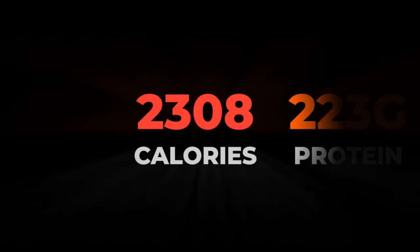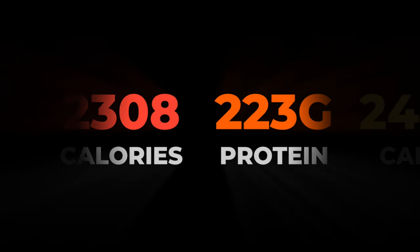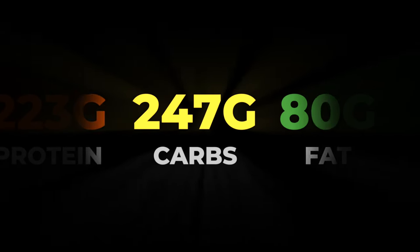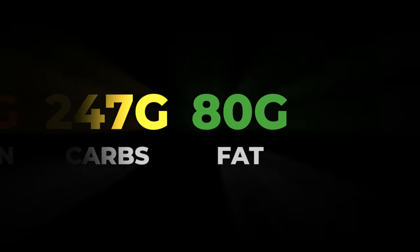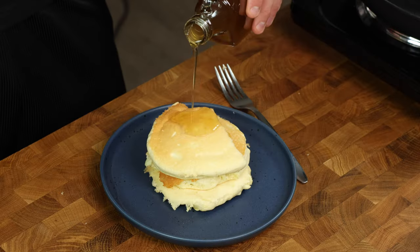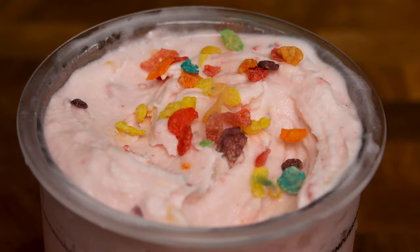That leaves us, on the day, 2,308 calories, 223 protein, 247 carb, and 80 grams of fat. 2,300 calories, and I ate pizza, pancakes, and ice cream, and I got 220 grams of protein. Loved every single meal that I ate, and it got progressively better over the day. You just can't beat it.